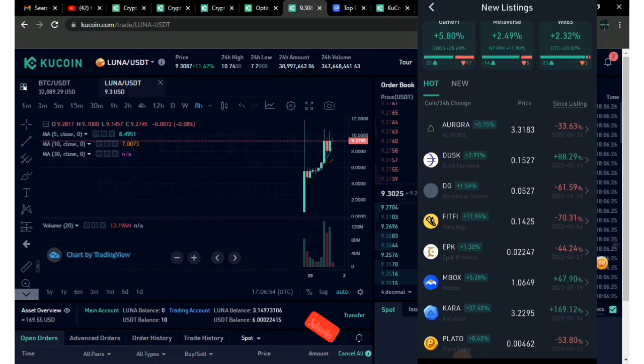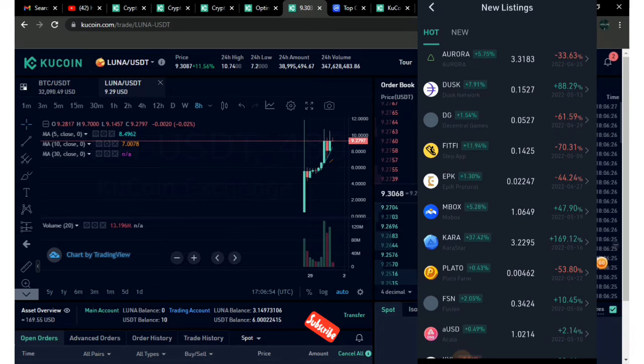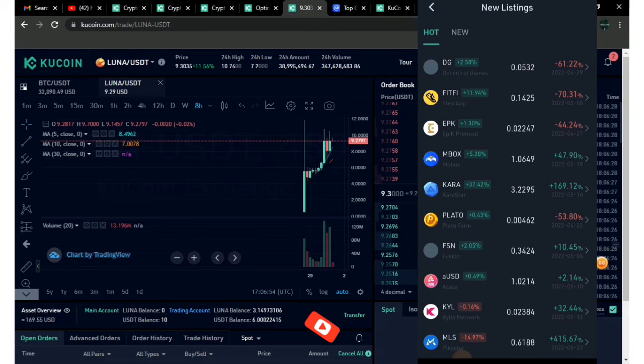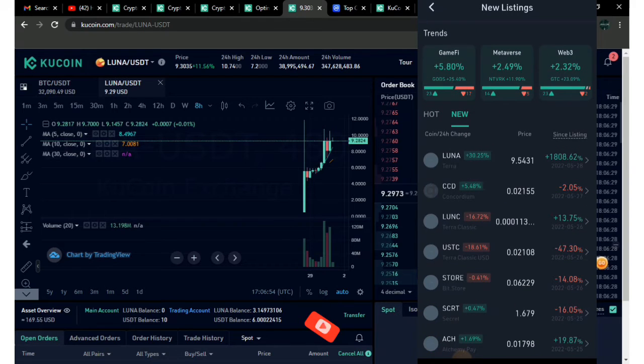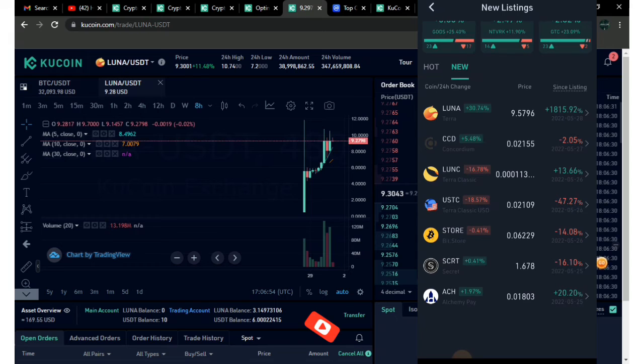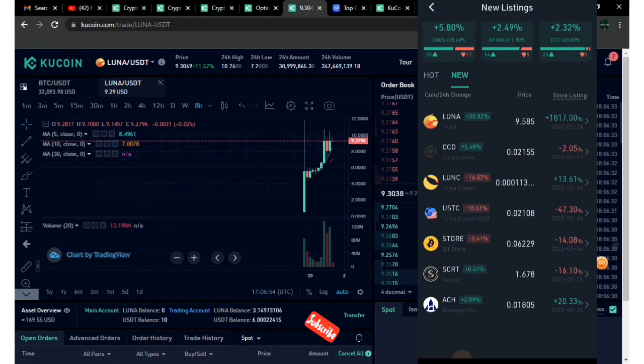Now you can see the hot tokens that are currently listed: we have Aurora, Dusk, DG and more. We have 50, EPK, Mbox. These are some of the tokens that have been listed. Then you can also see the new ones. Luna has done about 1,800%, guys, which is very massive. Then we have secret token, the Luna 1.0 or the default Luna, and we have Akahilz.